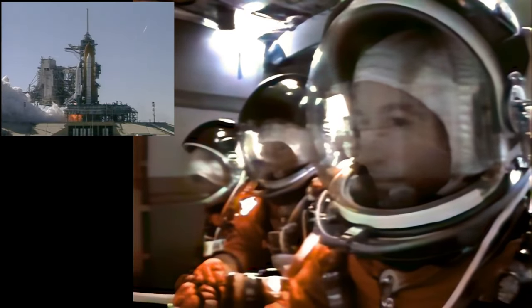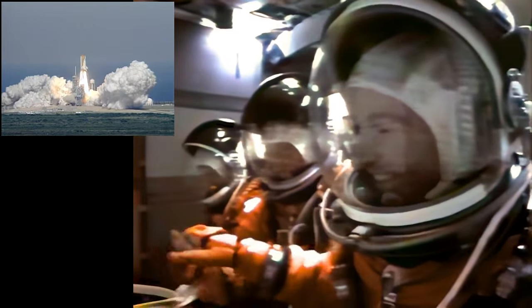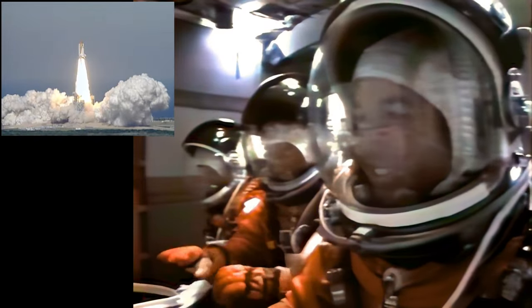3, 2, 1. Booster ignition and liftoff of Discovery with a crew of 6 astronaut heroes and 1 American legend.